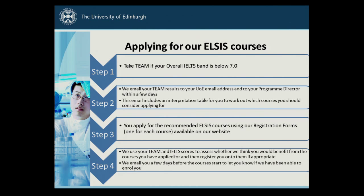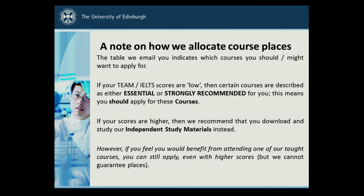How do we allocate places? This is also rather a lot of information. Basically, we allocate places on the basis of need. So we tend to allocate the places to those students with the lowest scores. If our courses don't fill up, then we'll start filling them with people with higher scores.